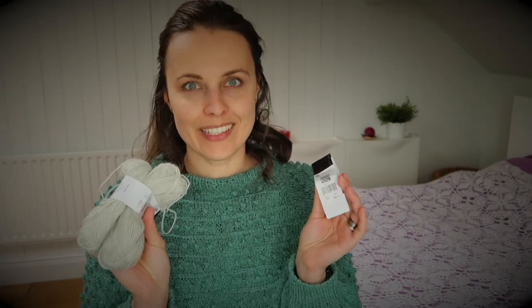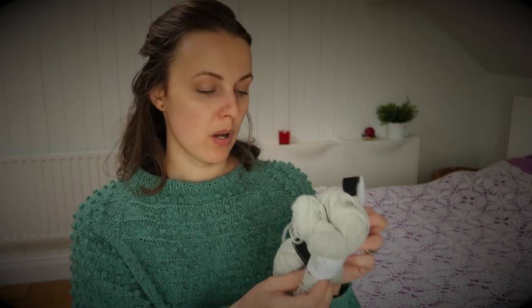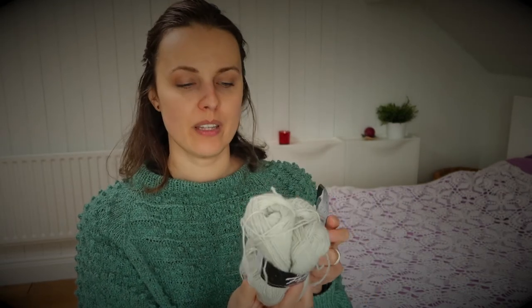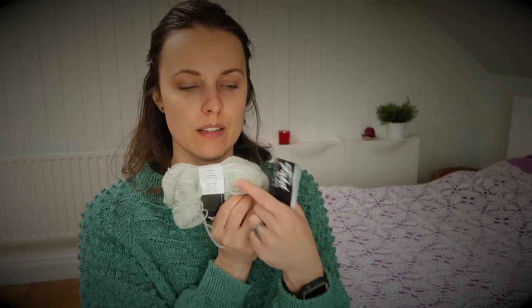For this pattern, I would recommend you to have just one color. For that reason, I knew that I would need a minimum of 60 grams. Therefore, I had to have two 50-gram balls. Luckily, I had this, color 114, 75% wool, 25% polyamide. Although it doesn't say over here that it's superwash, if you ever grab Drops, they have it in the front. It says superwash treated sock wool, but they don't have it over here, in case you ever wonder.